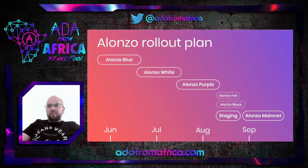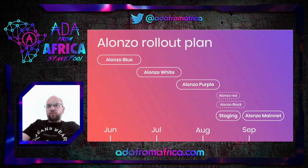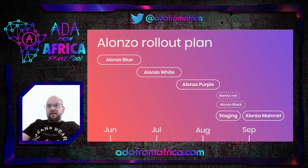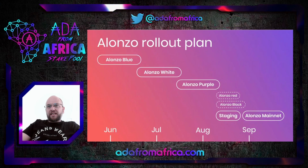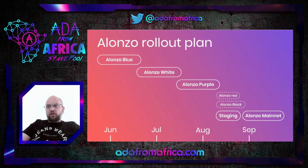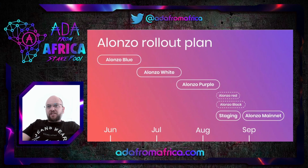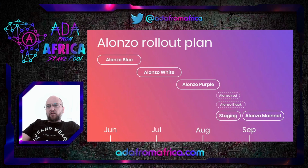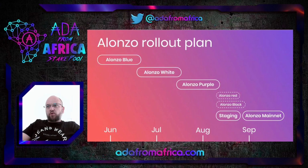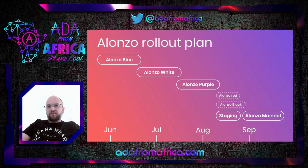The Alonzo rollout plan is made up of 5 color-coded phases before mainnet release. First we have Alonzo Blue, and its key features are: it is the alpha testnet, with the testing at this stage being done by a select group of Plutos Pioneers, Plutos Partners, and stake pool operators. It will initiate with a basic node starting point, then gradually build out functionality, including smart contracts.